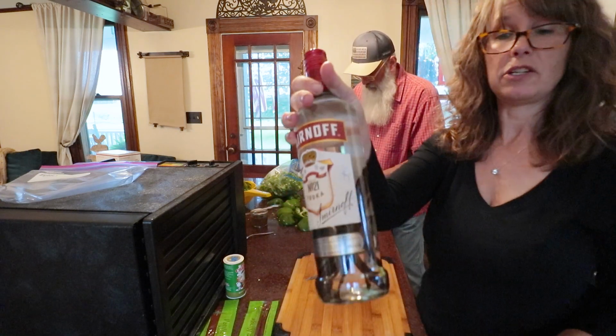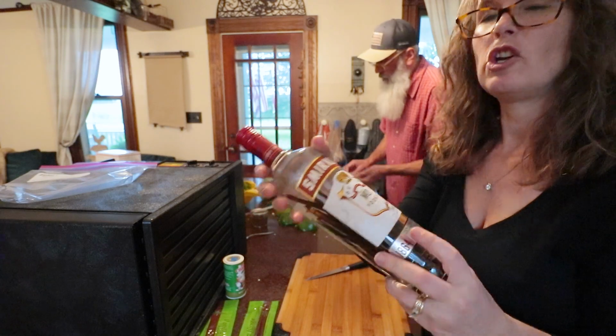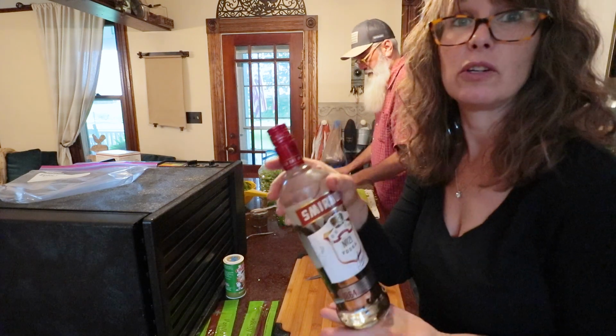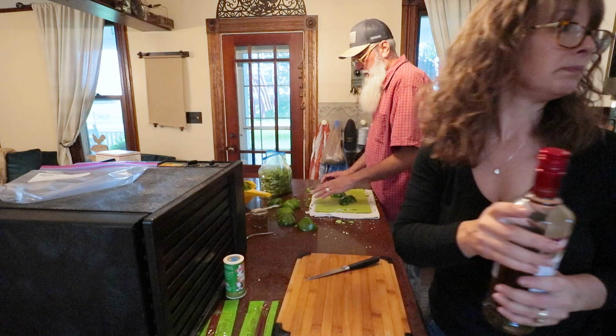So that's it. And then I just put the lid on. You can see all the beans in there. Every now and then I might go in and give it a little shake and help it out. But other than that, it'll stay here until my last bottle runs out.